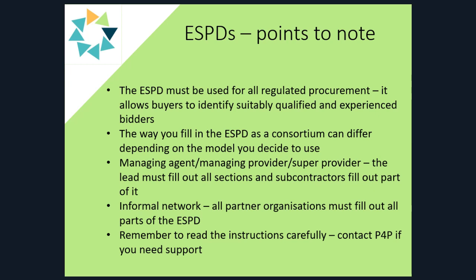If you bid for a contract using the managing agent or managing provider model, the lead organisation will be required to fill out the full ESPD, and then partners who are not the lead will have to fill out certain sections of the ESPD as subcontractors if required by the buyer. Similarly, if you are using the super provider model, then the new super provider consortium, which will be a formally constituted organisation, will be the lead and will be required to fill out the full ESPD. Again, the partner organisations as subcontractors will have to fill out certain sections if required by the buyer.